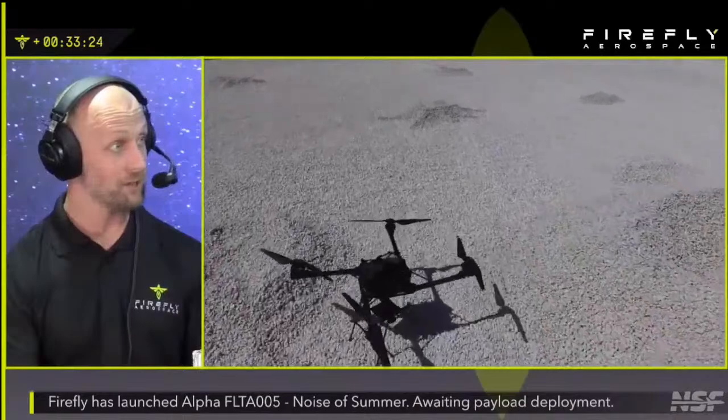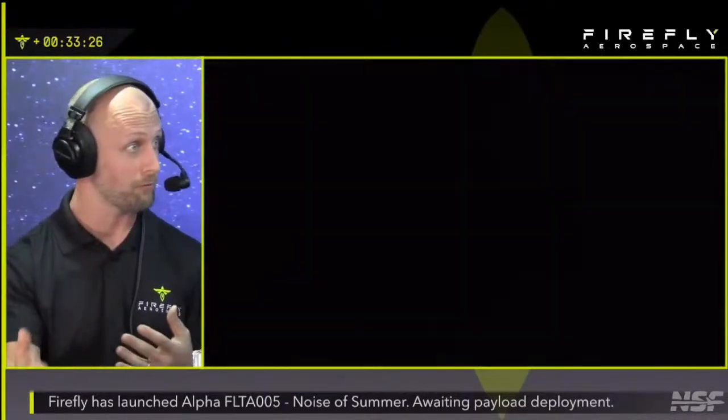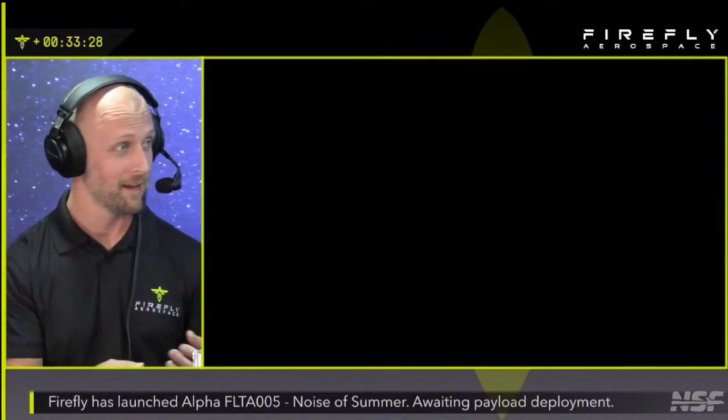We can do absolute positioning based on the features we see that we recognize from having previously seen that in LRO or other lunar orbiter data. And then we can do relative positioning based on, we know where that thing is. We see a new thing. We can see both those things. So now we know where the new thing is and can navigate relative to that.